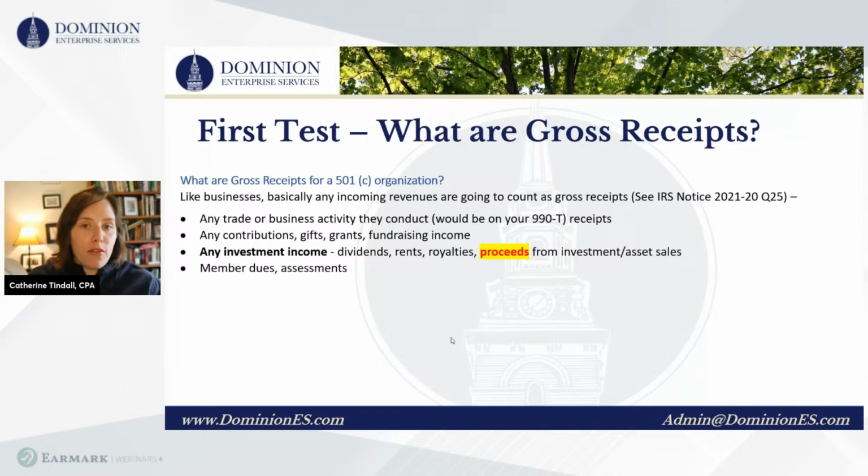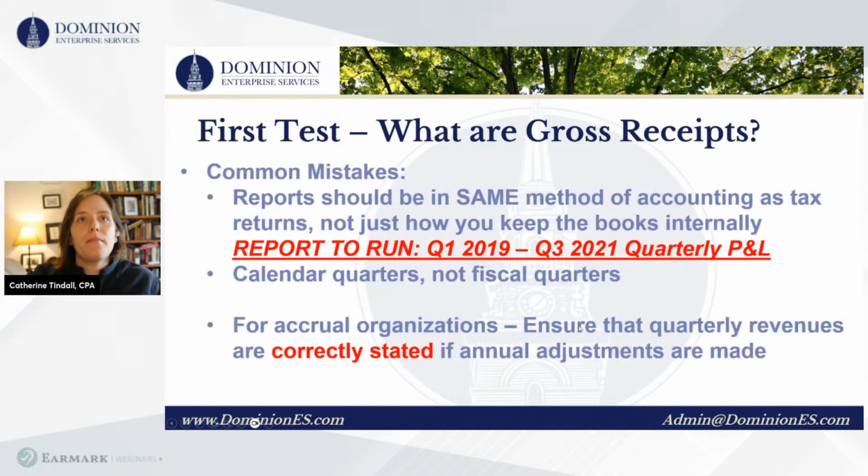So this can be really harmful for the nonprofits, because if they lost program revenues and then decided to sell off a bunch of portfolio holdings, maybe at a loss even, they're just going to have to pick those proceeds up, and it could end up making them not qualify under the revenue declines. So those are the pieces you want to look at.